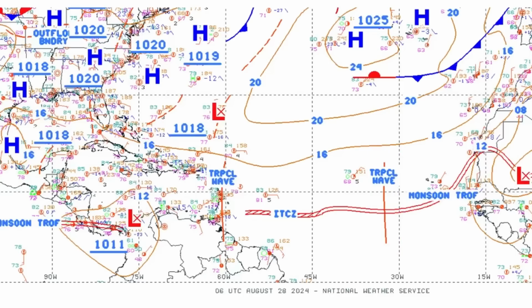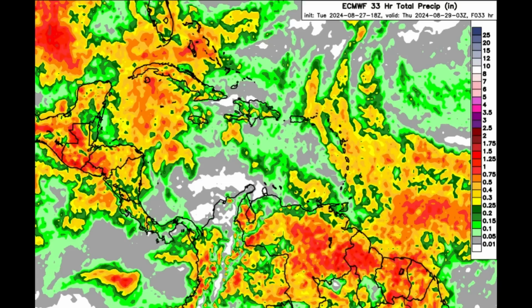There are still some trends supporting that potential, so we'll go on to that in a moment. But looking at the rainfall forecast, here we can see it. And we see a lot of color within the vicinity of parts of the Bahamas, Florida, Cuba, the Cayman Islands, parts of Jamaica. So there could be some periods of heavy downpours today and thunderstorms, especially in the afternoon hours.